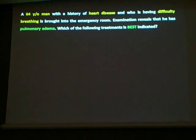Now, he came to you in the ER, and he is having difficulty breathing, or what we call dyspnea. I highlighted that because it's the symptom. Now, examination reveals that he has pulmonary edema. Again, I'm trying to be nice, so I gave you the diagnosis. But in other cases, I might say that you examined his chest and found crepitation, which is an indication of fluid in the lungs, so pulmonary edema.